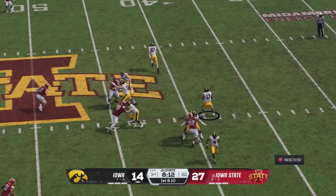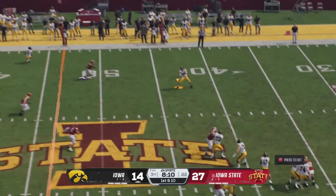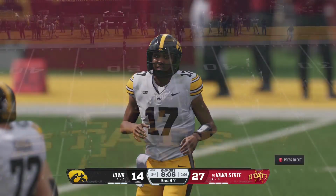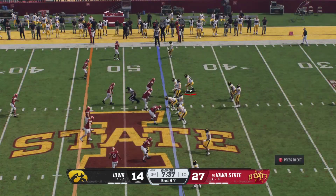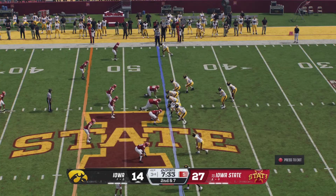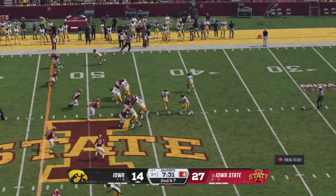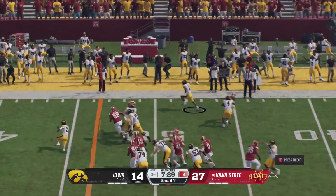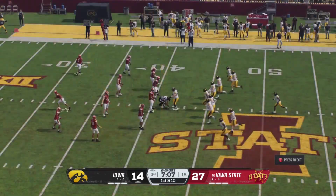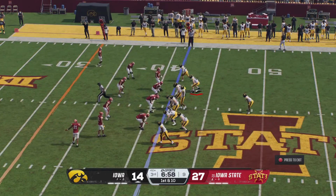Off the play fake. Just a short pass to the tight end. And good coverage by the defense, just a short gain. Behind the chains now on 2nd and long. Motion from the wide receiver. With jet sweep pass. Turning it on. They mark him out of bounds at the 42, and they're on the move.